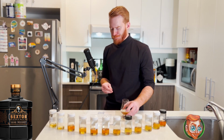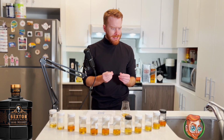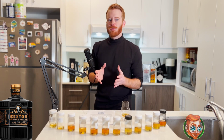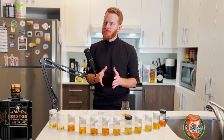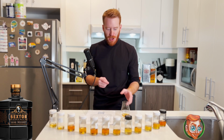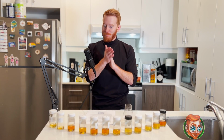Very different from the other one. Right away, there's like a nuttiness, woodiness at the end there. There's still some sweetness going through it, though. It's really nice. It's a very interesting one. I like that. That's nice. An Irish single malt. My goodness. The Sexton. We're going to blow through a bunch of these.